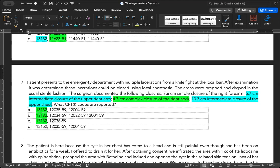Add the sums. Yep. We're going to add them together in this scenario because they're in the same anatomic grouping. Yep, Disha, you're correct. As long as they're within the same anatomic grouping, you can add them together. Now, had there been one on the arm and then one on the face, we would not add them together because they're different anatomic groups.